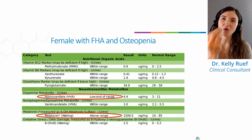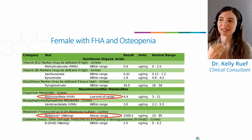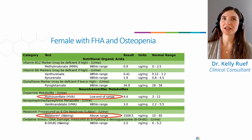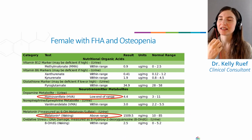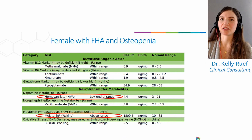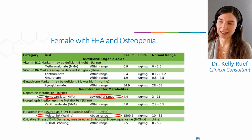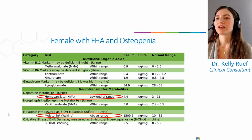And remember, anything you take orally goes through first pass metabolism in the gut and the liver. So you take oral melatonin, a lot of it gets metabolized right away in the gut and the liver, and it spills over into the urine, so we get these falsely high levels. So when you see this above range, but they're taking oral melatonin, it's okay. It doesn't necessarily mean they're taking too much.